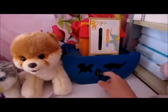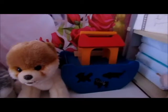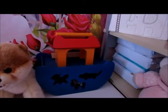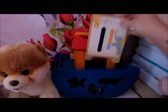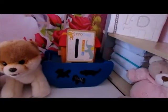Then we've got this little Noah's Ark in here. It's got little wooden animals in there. She's a little bit too young to play with that yet, so I just keep that in here. And that's my little grow bag temperature guide that I keep in here.